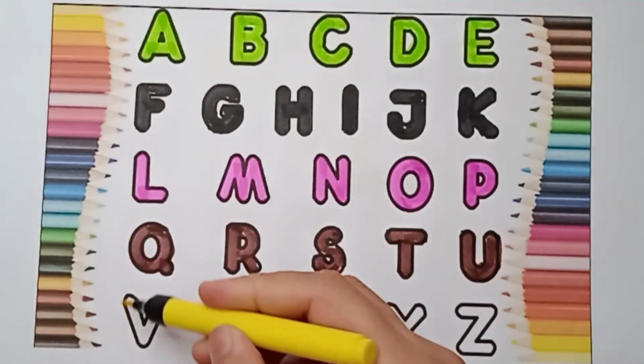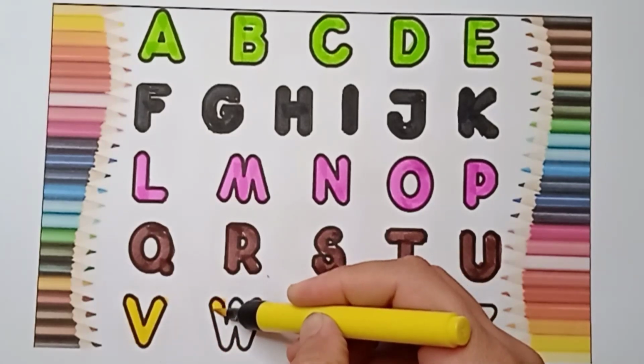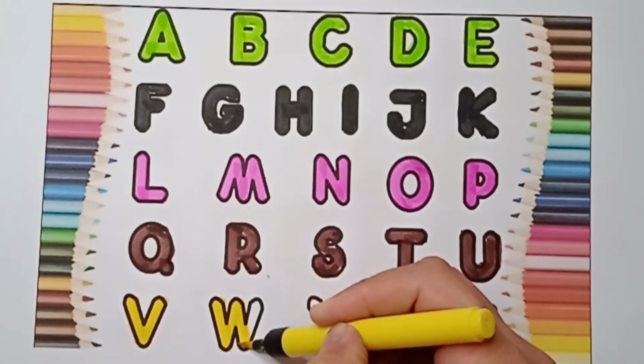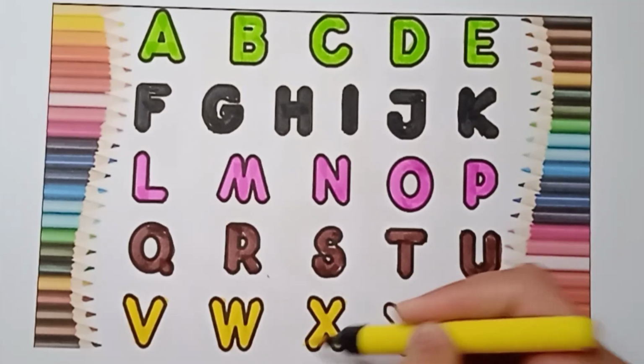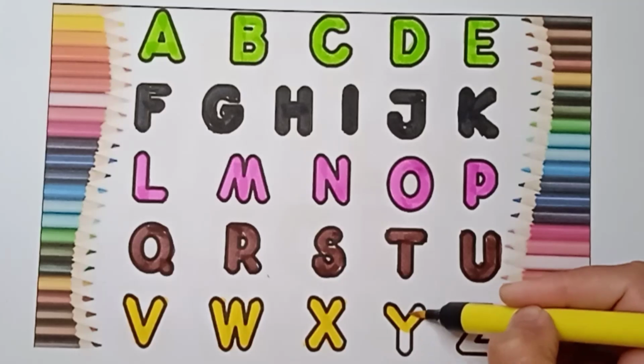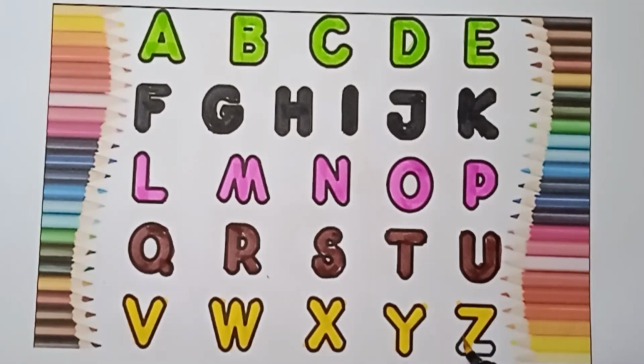Yellow color. V. V is for van. W. W is for watch. X. X is for x-ray. Y. Y is for yak. Z. Z is for zebra.